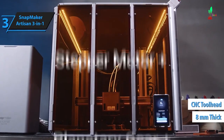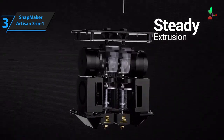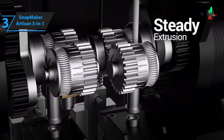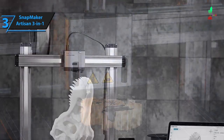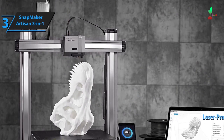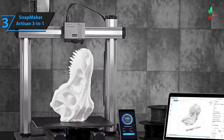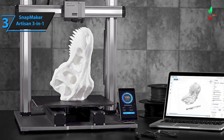The CNC toolhead is equipped with a robust 200-volt motor, reaching up to 18,000 revolutions per minute. Safety and practicality are at the forefront of the Artisan's design, featuring a ventilated, laser-resistant enclosure suitable for open workshops frequented by people or pets. The housing also provides dust protection and maintains optimal temperature for the use of engineering-grade materials.